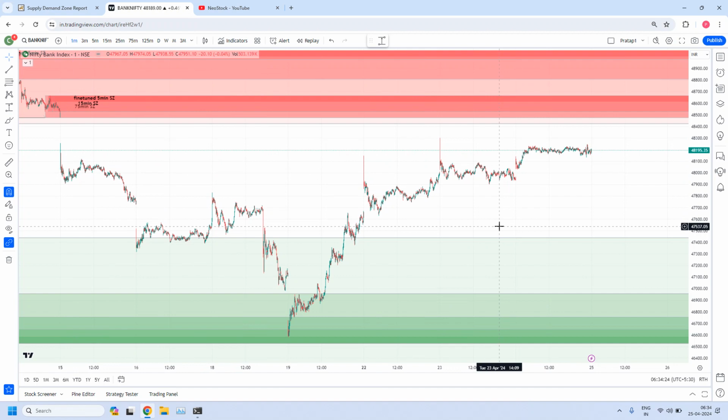Because the daily trend is sideways, maybe WIT trades can be taken for a sideways setup. WIT trade, short trades can be taken for a sideways setup. That means your entry is on 75, exit also should be on a 75 minutes demand zone. That way you can plan a sideways setup.